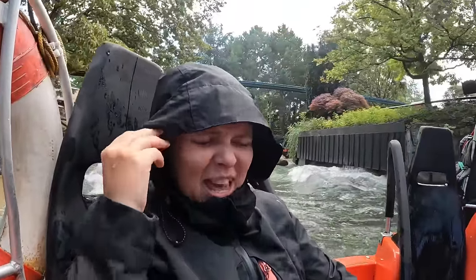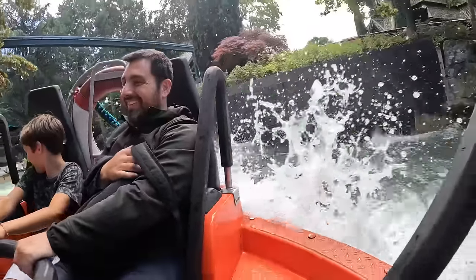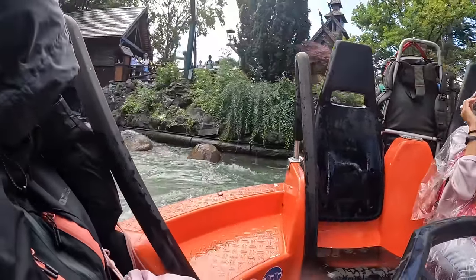Oh, here we go! Oh, you're alright. Look at these waves. Oh no. You don't see waves like this back home. Oh! Blimey. Massive waves. Look at that. More waves than the ocean.